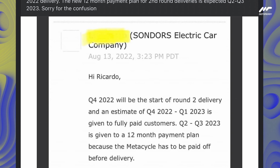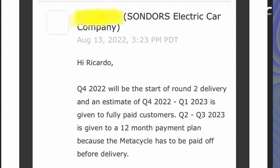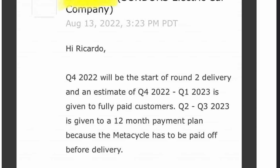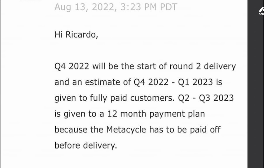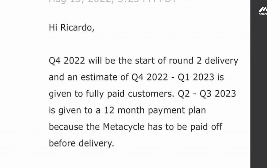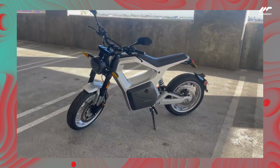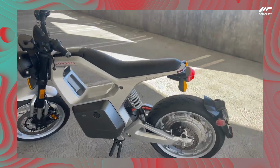This post here from an owner who got a response from the rep says, they emailed me saying that the second round production is Q3 2023 as opposed to the previously mentioned Q4 2022. However sad that sounds, it just seems like the more accurate statement to go by to keep expectations low enough, though it could actually be longer than that.